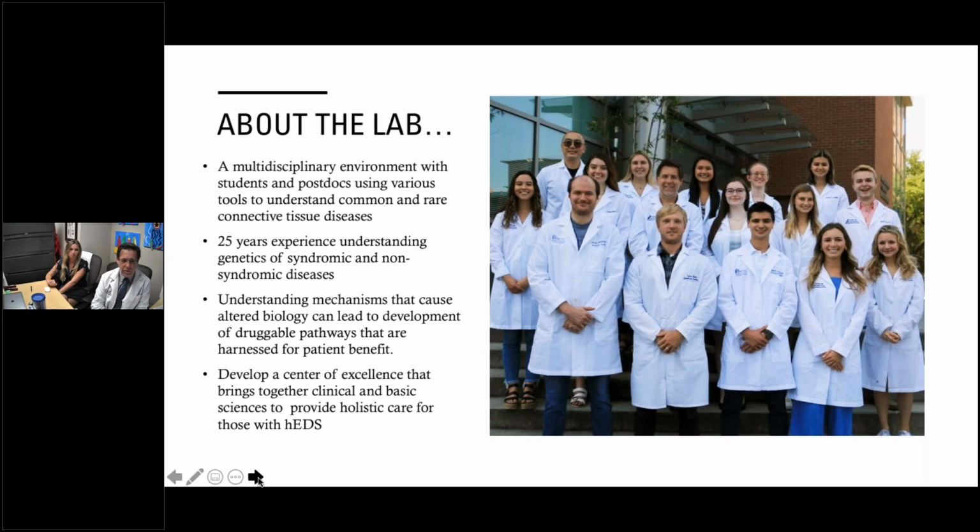Really the ultimate goal is, 2 goals of the lab are to understand mechanisms that cause altered biology and whether or not this can lead to pharmaceuticals or ways that we can actually harness the knowledge for patient benefit. Can we do something for the patients based on our understanding of what we uncover in the lab?